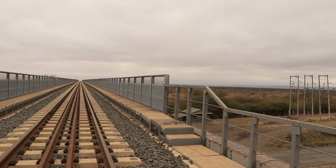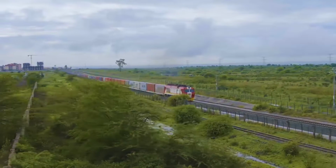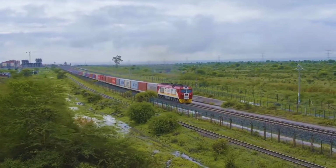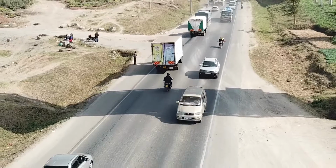To further protect wildlife, 2 noise barriers measuring 5.9 kilometers long and 2 meters high were installed on both sides of a super bridge at the Nairobi National Park to minimize noise from passing trains. There is also a guard fence on either side of the SGR that deters wildlife and livestock from wandering onto the tracks.